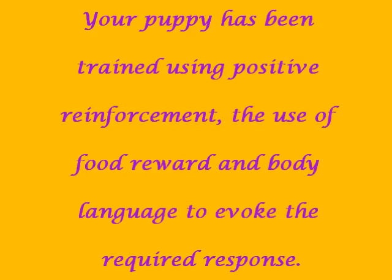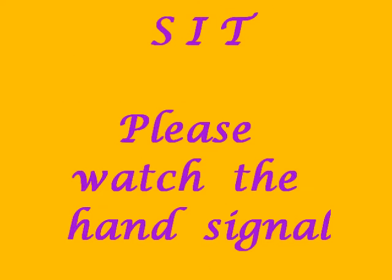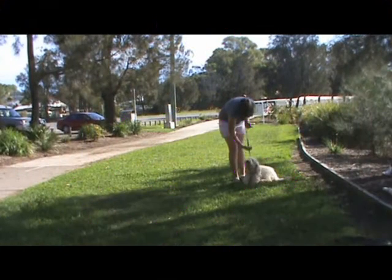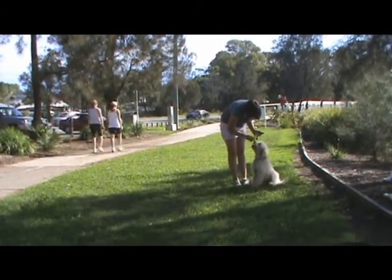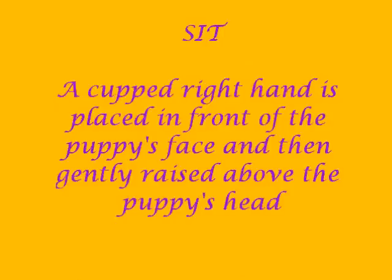Your puppy has been trained using positive reinforcement, the use of food reward, and body language to evoke the required response. Learning sit. Please watch the hand signal in the following video. Did you notice the cupped right hand in front of the dog's face, moving gently into an upward motion?